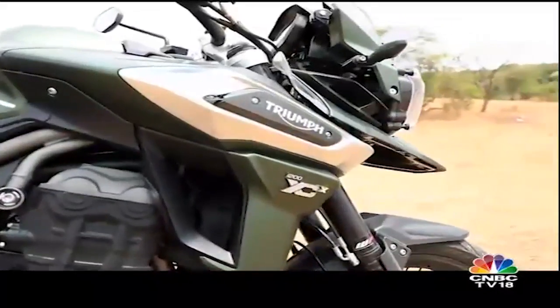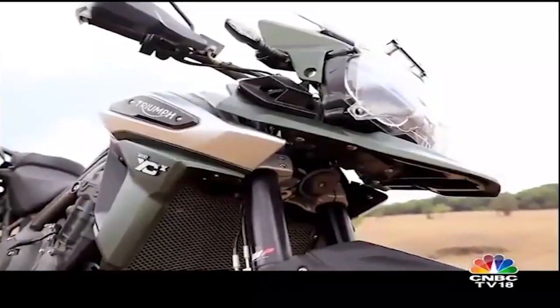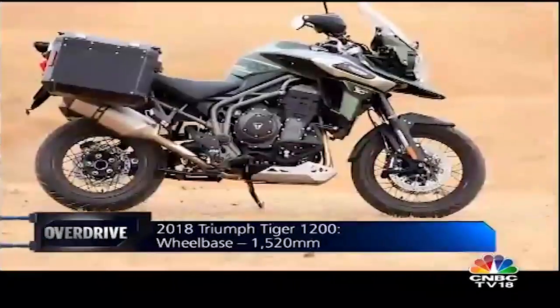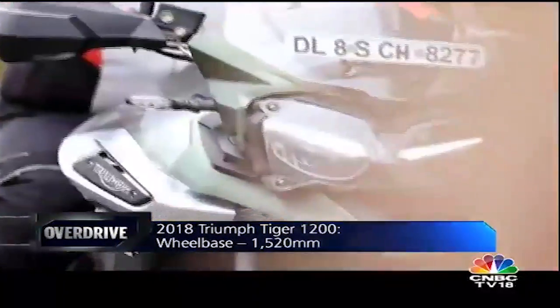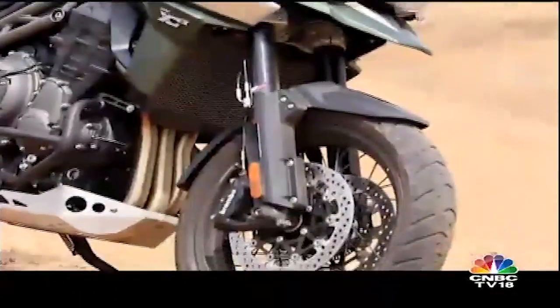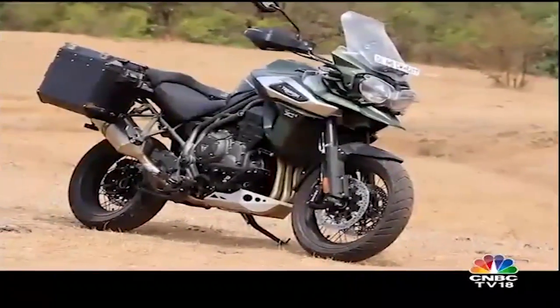One of the biggest changes for 2018 is to the name of the motorcycle. Triumph has dropped the Explorer suffix, and the new bike is simply called the Tiger 1200. For now, Triumph has only launched the XCX version in India, which is a part of the off-road focused XC family, and hence it comes equipped with spoke wheels. This is a midlife update only though, which means styling has not changed, and just like last year's bike, this is a handsome looking Tiger.